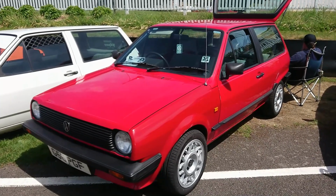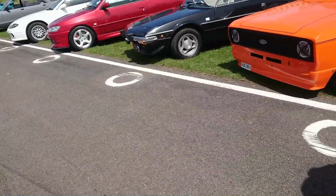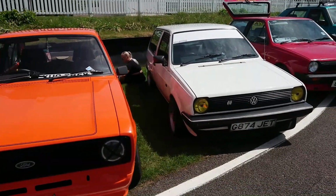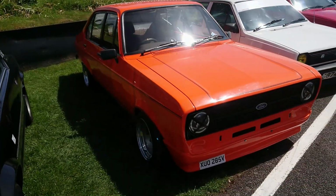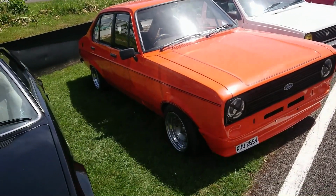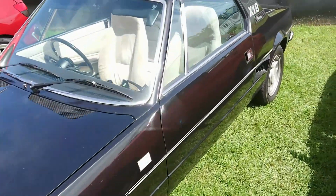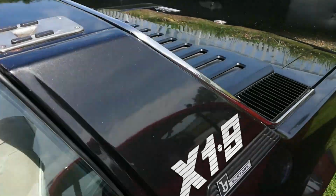1989 to 1990 Volkswagen Polo C pre-facelift Mark II, and then again the same year with that one. I think we have seen that before yesterday. Ford Escort Mark II. It's called the Screamer. Very late one. I wonder what engine's in that. Fiat X1/9. We saw one of these earlier, but this one looks like it's a tiny bit less rusty than the other one.